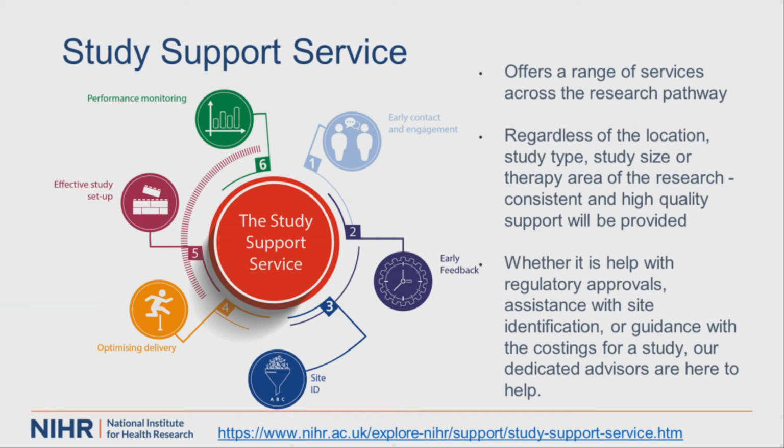And just this final slide here to give you a sense of the study support service, and it offers support across a range of what is said here, the research pathways and different study types, and it will also help you with regulatory approval. So it's just to remind you that this support is available. There are equivalents across the health departments, and this is touched on in the call specification online, so not to worry if you haven't captured it all here today.